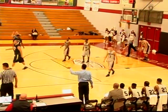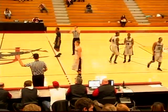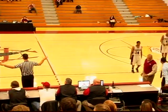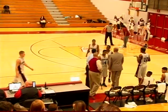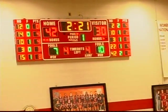It's going to be a charge called on, I believe, number 10, Devin McClain Jr. with the charge. So the Bulldogs will take advantage of that turnover. It's going to be another timeout called by Mid-Continent University.